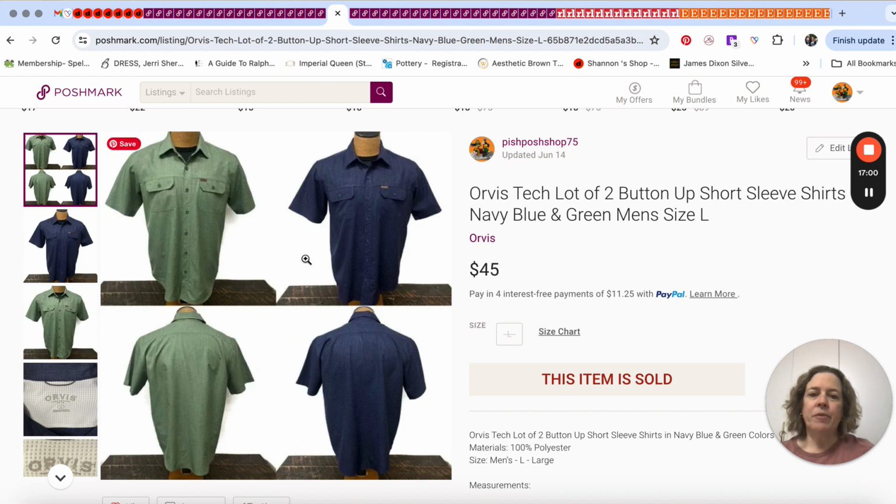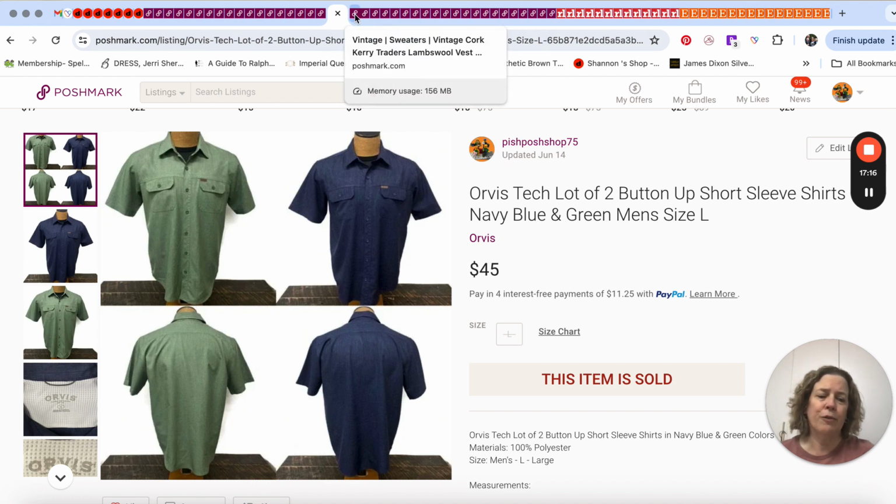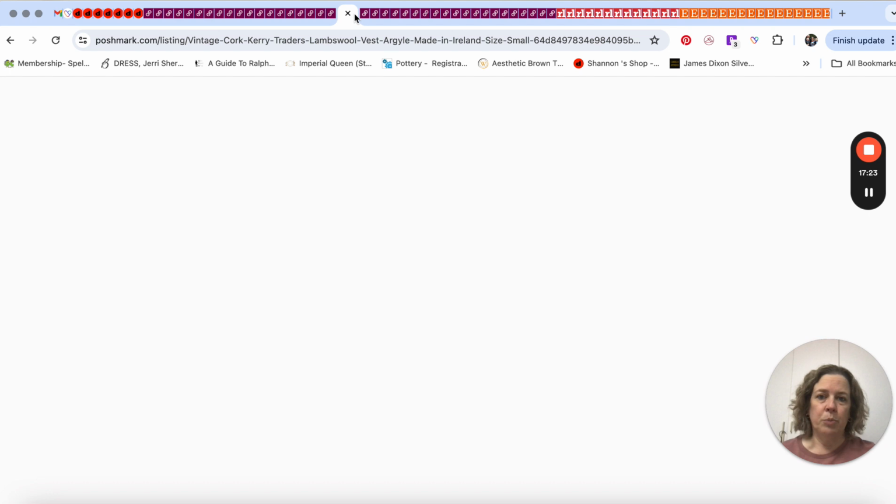And then Orvis, not my favorite brand. We ended up lotting these two up because they were identical, just different colors. Mr. Pish Posh got creative with his little collage going on here. But somebody paid $45 to get 2 nice Orvis tech shirts. I mean, Orvis is good. It's just for resale for me, I see it all the time in the thrifts, but not everything sells super great.